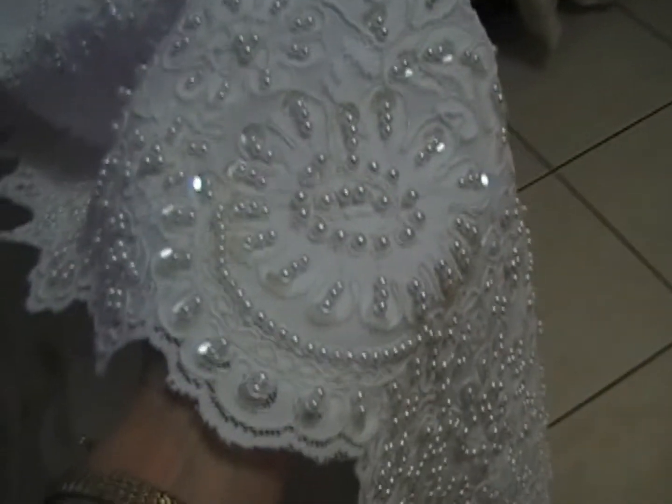And then these two trains are brand new. They're never worn. There's not a lot of appliques on there, but look at the hem on that. That hem is 13 inches deep. Let's see if I can get a close-up of it. From there all the way up to there is 13 inches. Look at that. Gorgeous.